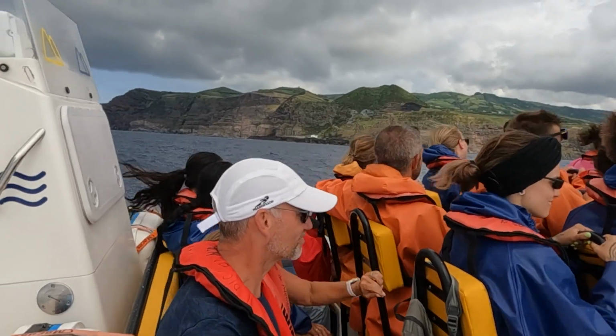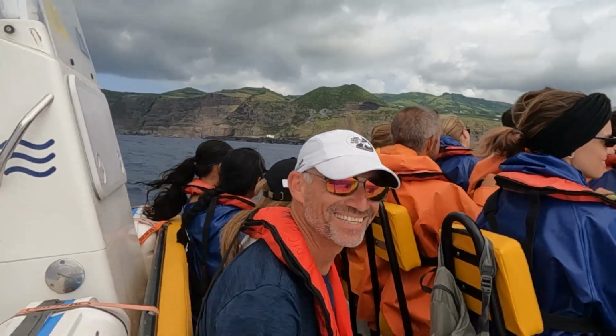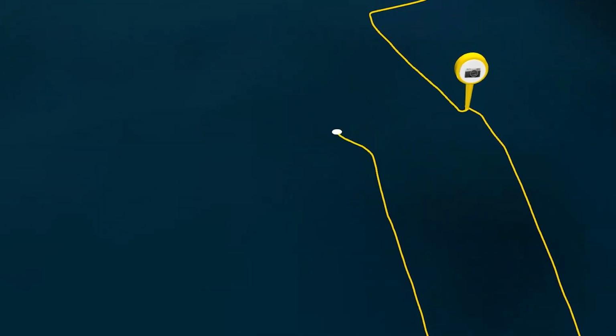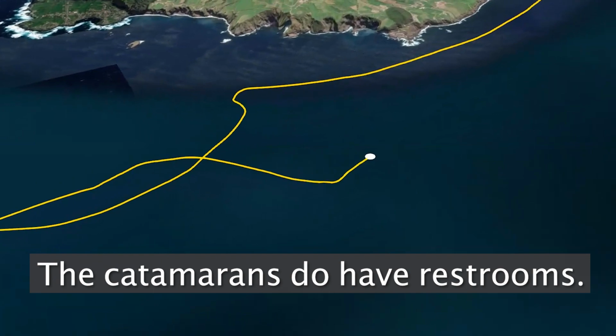The advice I would give for anybody doing this is, number one, think about your health. These Zodiacs are bouncy. There is a fair amount of bounce up and down. So if you've got any ailments, maybe a bad back, or if you don't like sitting for extended periods of time, I would probably opt for the catamaran if you're in that category. I would definitely have a full lunch, not right before, but definitely eat up, and don't drink up, because you don't want to be using the bathroom when you're literally out in the middle of the ocean and it's an hour and a half to get back.